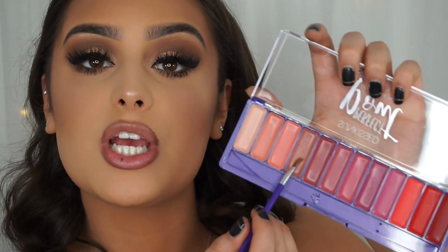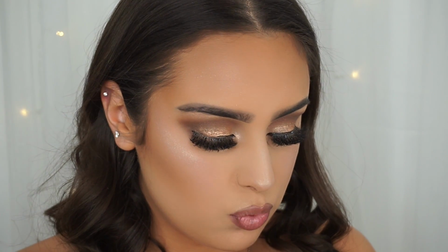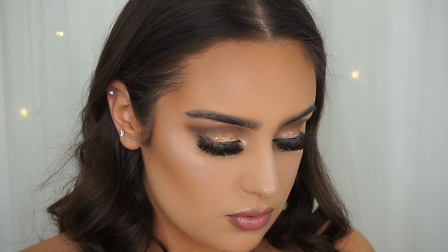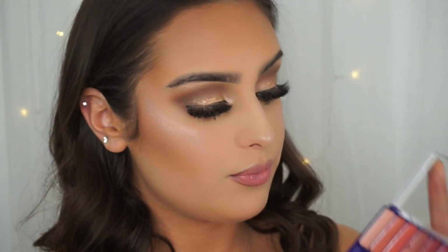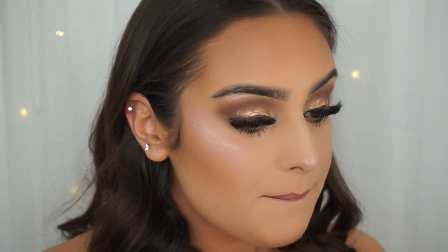So I'm going to go in with the 4th shade in, which of course is Calling My Name. Put this over my lips. Need to warm it up a little bit for it to come on. Oh my god, I love that. Right, so we're going to go with the 4th one and then the 1st, I think.